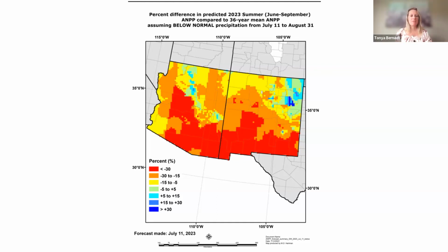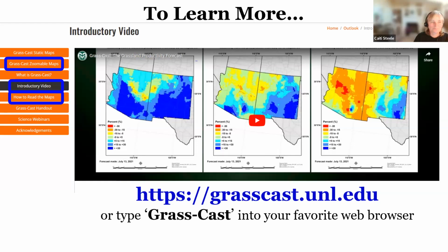Thank you, Julie, so much for the updates. I just wanted to give everybody a quick reminder that GrassCast is forecasting total production, not grazable production. When a loss is expected, the grazable production loss will be significantly more than the total production loss. When an excess is expected, one needs to consider if that excess will be made up of grass species that are tasty to animals and when they are actually tasty to them.